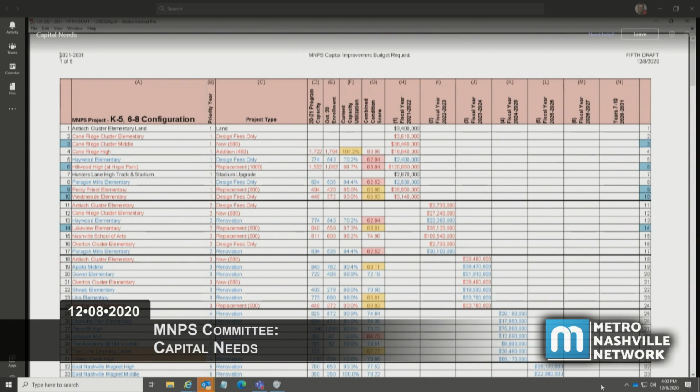Any other questions that anyone might have regarding this process? As I mentioned, the planning department requires that the board approve a 6-year capital improvement budget by the end of January. So it would be up to Ms. Tyler, as chair of the committee, to schedule additional capital needs committee meetings as she sees fit before this would be brought to the board for final approval at the second meeting in January.